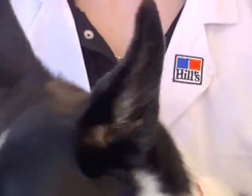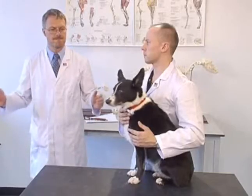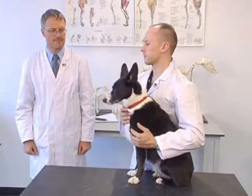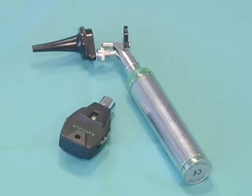The ears can now be examined outside and in. A pen torch is again helpful for examining the inside of the ear canals. Checking for any odour is also helpful. It's also useful to check the dog's hearing at this time. This can be done by clapping the hands loudly and looking for a response from the dog.